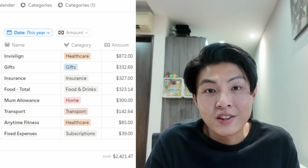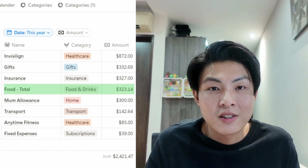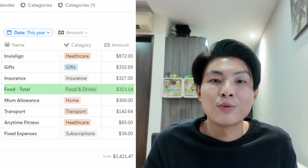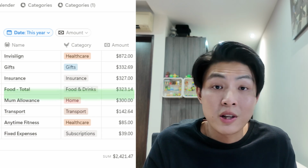Food and drinks at $330 for this month. This amount is pretty decent and consistent with the past months. This is where I eat out with others. Typically, this will range anywhere from about $250 to $400, which is well within my budget.